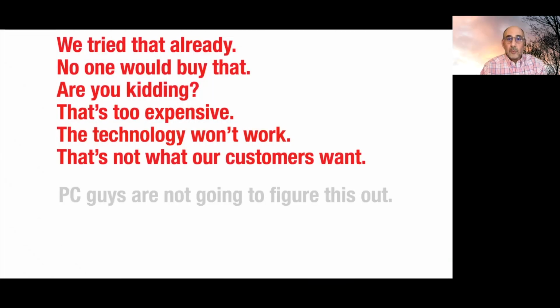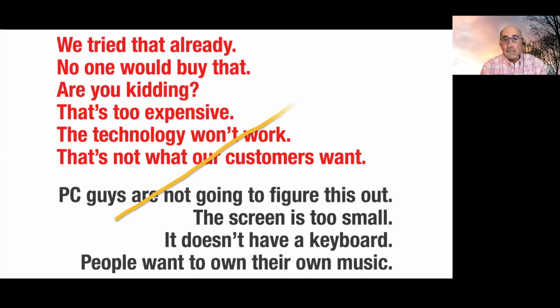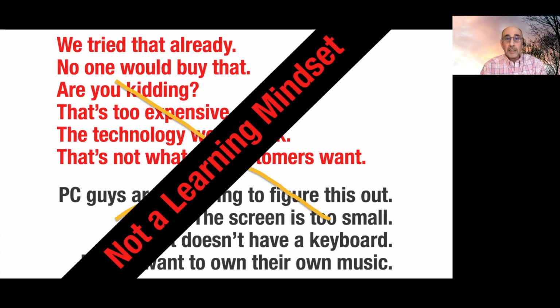So we hear comments like this all the time in the innovation process. Well, we tried that already. No one would buy that. Are you kidding me? That's too expensive. We can't make that technology work, and that's not what our customers want. The PC guys are not going to figure this out. The screen's too small. It doesn't have a keyboard. People want their own music, blah, blah, blah. Well, this is not a learning mindset as well. And so when we're engaged in the design process and when we're engaged in design thinking, we want to have exactly the opposite mindset. The goal is to have the learning mindset, to immerse ourselves in order to discover what no one else has learned yet.